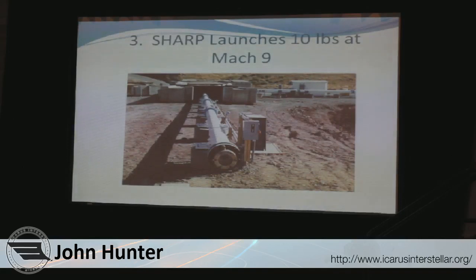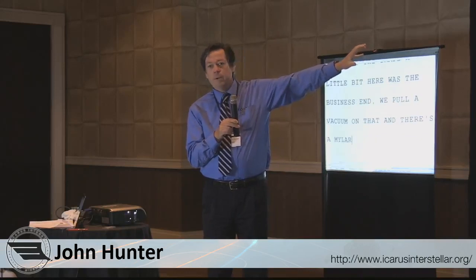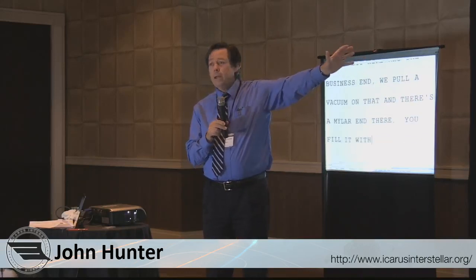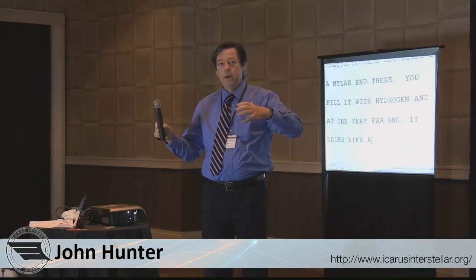We pull a vacuum on that. There's a mylar diaphragm on the end there. And the way this operates is we fill it with hydrogen. Most of the big tubes fill with hydrogen. At the very far end, I had what looked like a giant beer keg. It was about a 1 metric ton beer keg with some plastic on the nose.